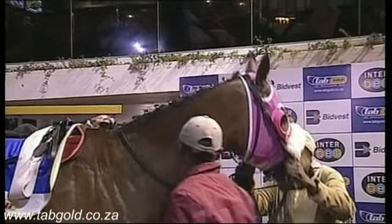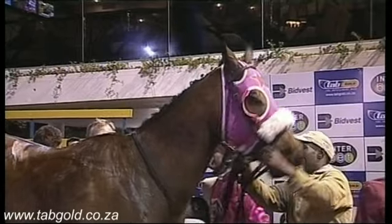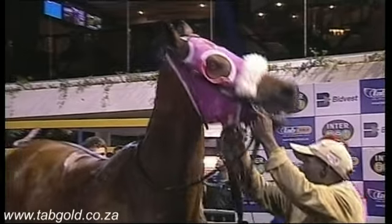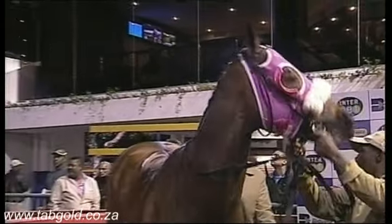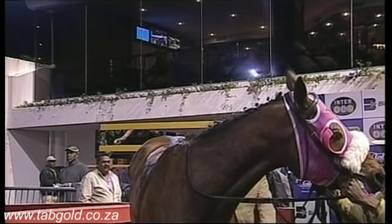He ran a cracker second year last time, and we're hoping he suits the 2000. Well done, Donovan. Thank you. Doug Campbell, congratulations, Doug. You know, this horse, we've chatted a lot of times about him, and you always rated him, and this break seems to have done him a world of good. Absolutely. He needed a break after the winter season, and he's come back really well fresh.